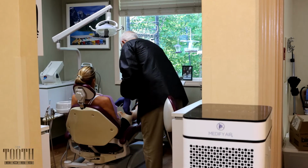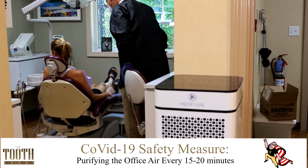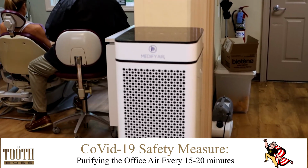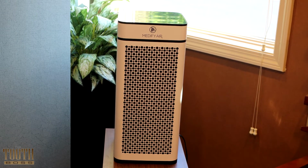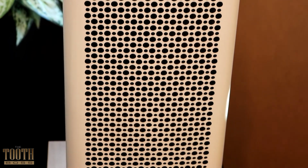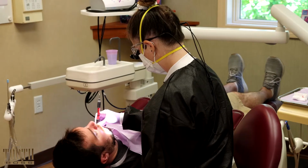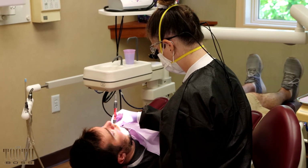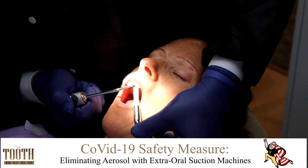We also have in the office, along with doing the fogging technique, the misting technique, air purifiers running all the time. We have 2 in my office. Because of the square footage, that's really all we need. Each purifier will change the air out and purify it every 15 to 20 minutes. So the air in the office is changed every 15 to 20 minutes. The whole purpose of what we're trying to do here is to eliminate as much aerosol as we can in the air flow in the office.